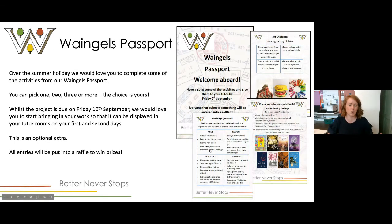So Wangel's passports, what's that all about? Over the summer holidays, there will be information about this going out to you, and you can even start to develop and create some work around the Wangel's passport during the summer. So look out for that information and have a go with some of the activities, or there might be things that you're planning to do already that you can tick off anyway.